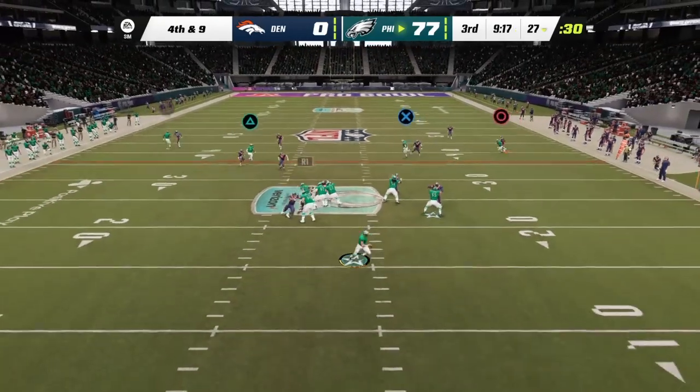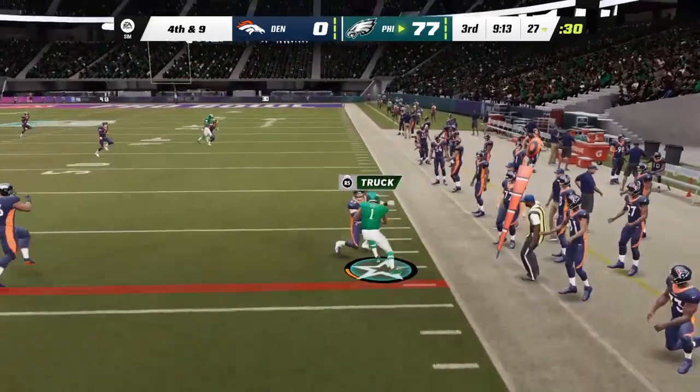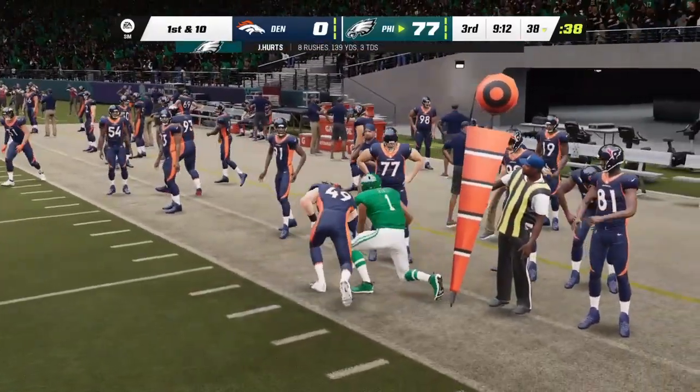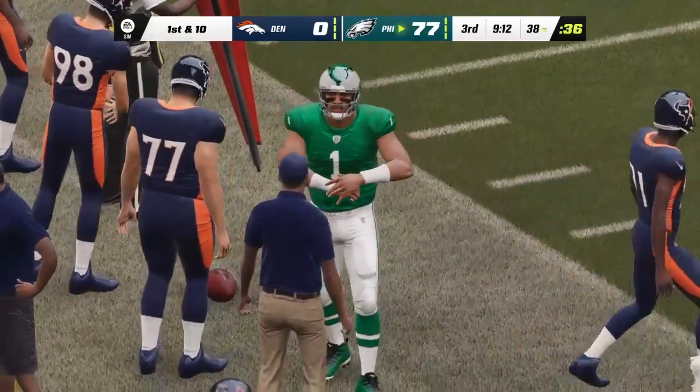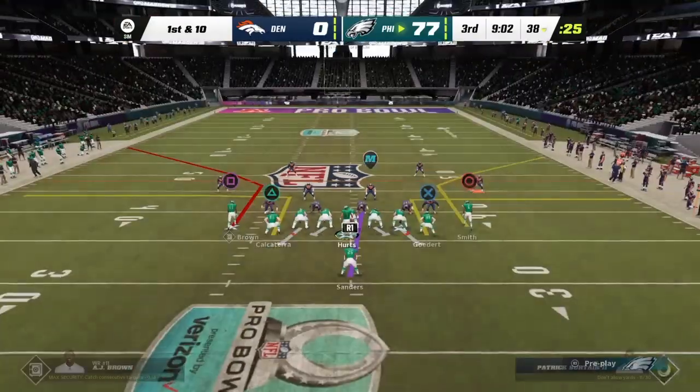They'll try and throw for it with Hurts. And he takes us beyond the 35 before going out of bounds. A curious decision to go for it, but it pays off with a first down.